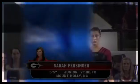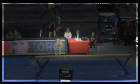And now one of the most anticipated routines of 2014, Sarah Persinger getting a start on her junior season on the beam for the first time. So good to see her up there finally. Cat leap into a full turn with her leg horizontal. Great turn combination. Sometimes you just got to get through that first skill. You can exhale a little bit. Front aerial, solid beat jump. Excellent.